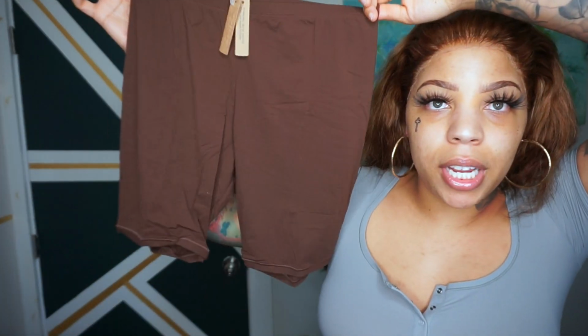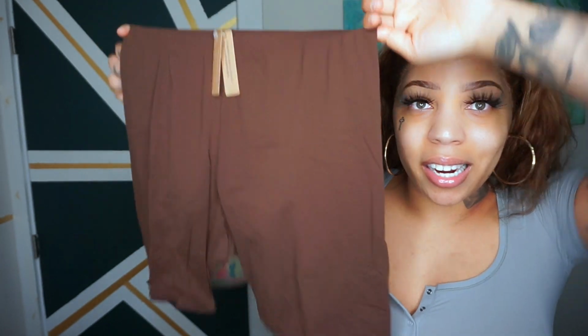I picked up the new Fits Everybody shorts. I got them in the shade Cocoa and I got this size large. I didn't pick up the black because I have a ton of black shorts. I really don't have any Cocoa shade shorts and I have a bunch of the Cocoa Fits Everybody collection.